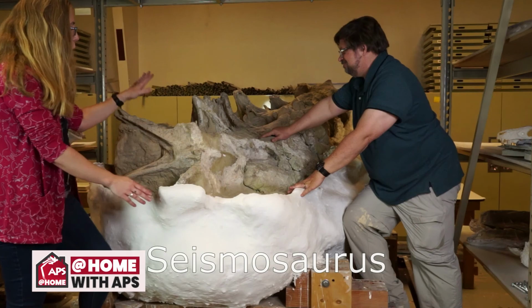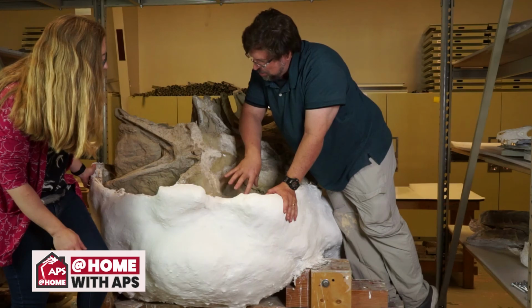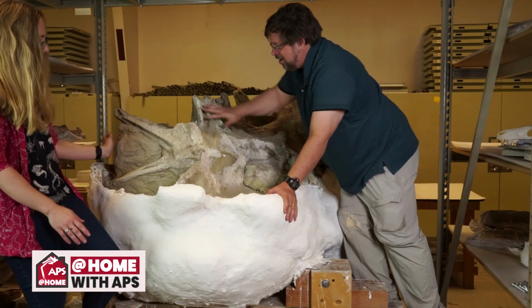So which part is the fossilized bone and which part is the rock? This is hard to tell. Sometimes it's hard to tell because the rock that it's in, it's very hard, and it's similar in color to the actual bone. It makes it a little more challenging to prepare. It has a different texture, and you can see that as you're preparing it out.